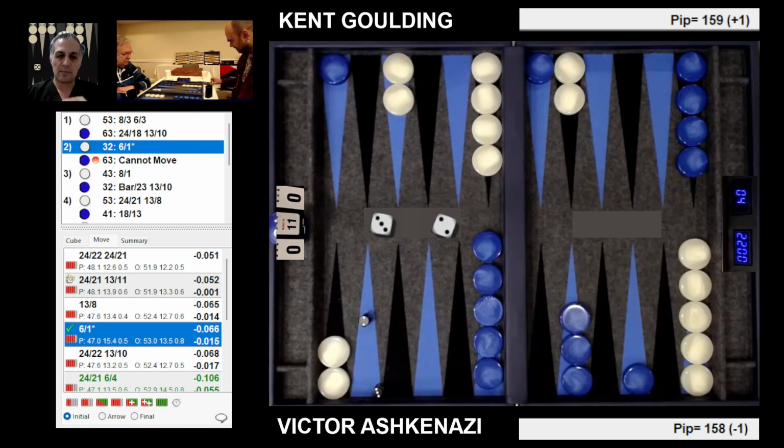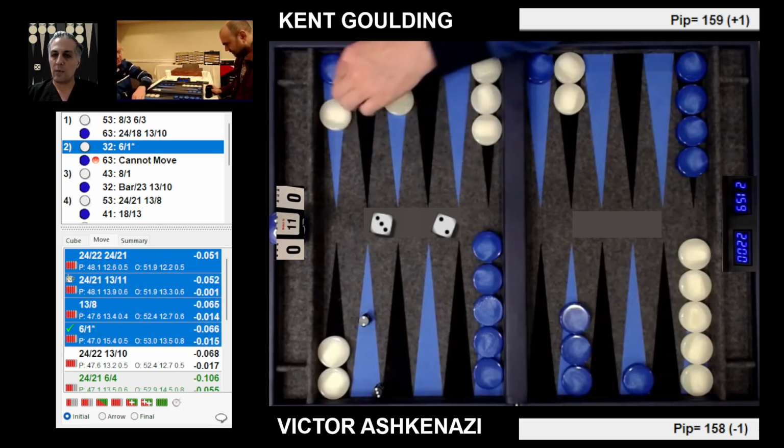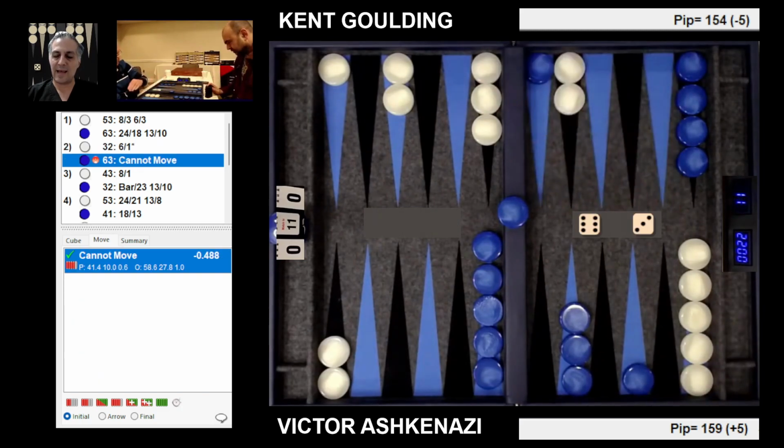He has a few different options. He can play 2 up. He can play 1 down from the midpoint. And he can hit. They're all about tied. Now Victor's on roll. Kent hits 6-3. He dances. Now Kent has the initiative.